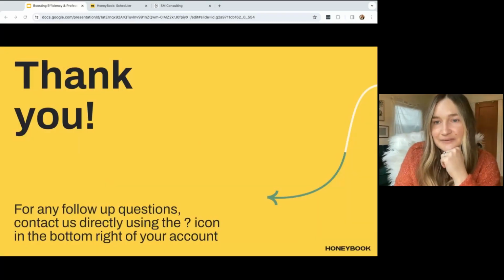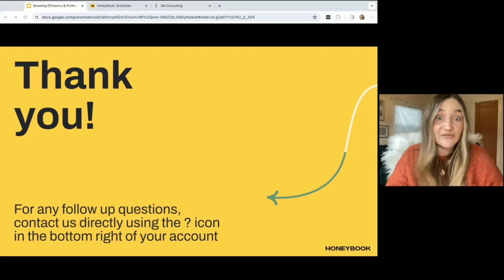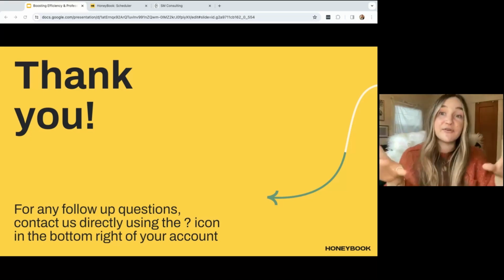Okay, let's see. Erin says, are smart files still an option? I'm always confused between those and automations. Okay, Erin, this is a fabulous question. Yes, smart files are different from automations.